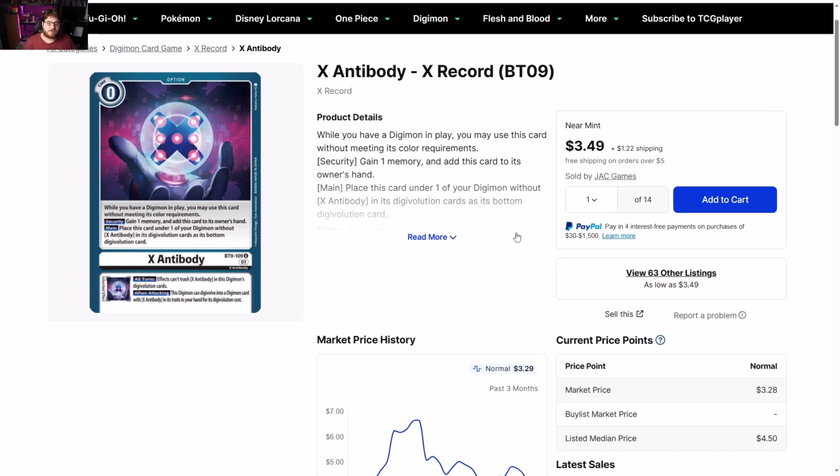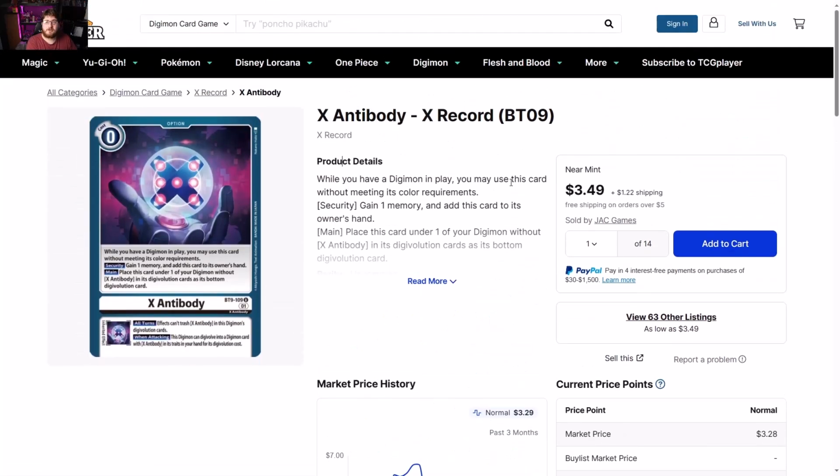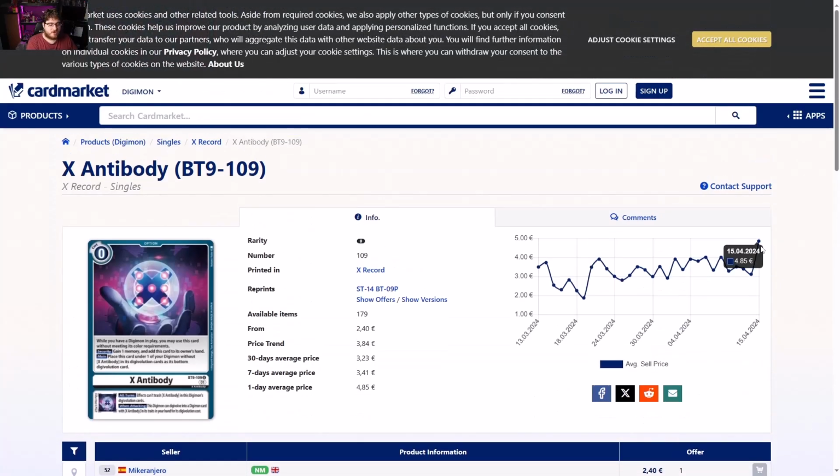I think that's really important to take into account that the recovery aspect of the Protoform is what makes it better. People are buying the X Antibody cards right now. I don't know what you guys are planning. Europe side looking like €2.40, €2.50. This is going up as well.